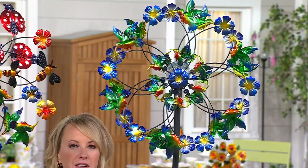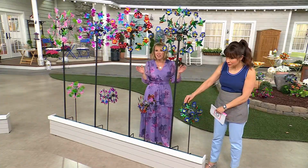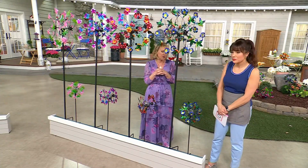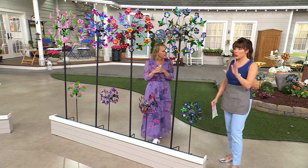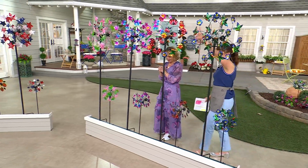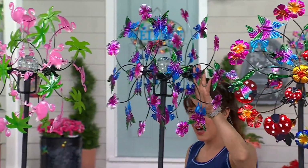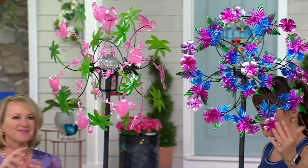But what it's all about, again, is the technology at night. When we turn the lights down and it turns to dusk, the light will come on in that beautiful, soft look. Okay, so just a quick little recap. The 3 returning favorites: hummingbird, multi-critter, and butterfly, and then 5 brand new that you have never seen before.